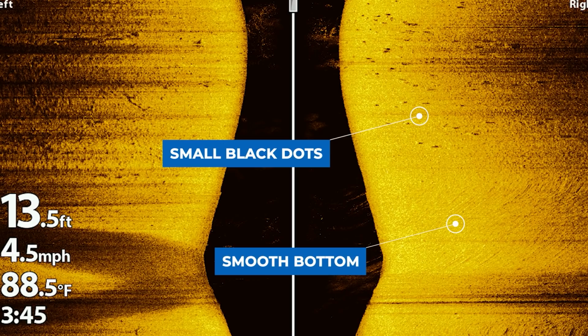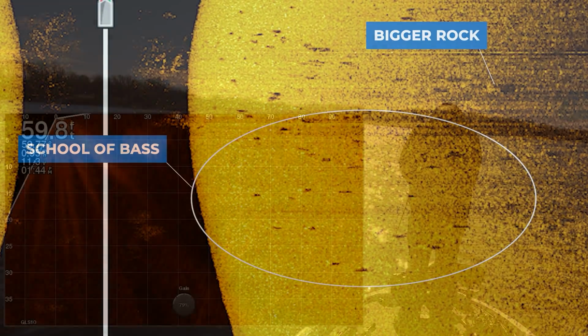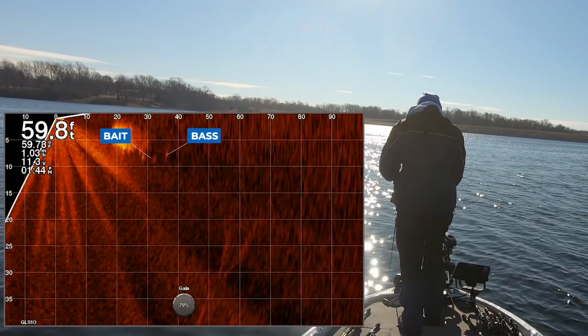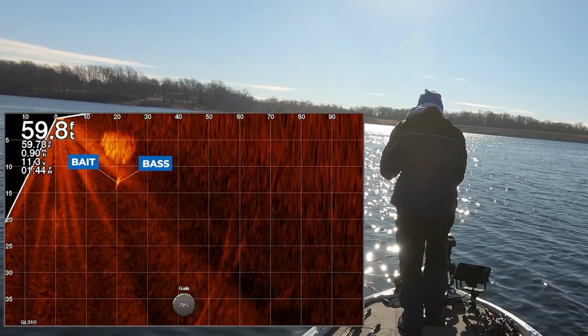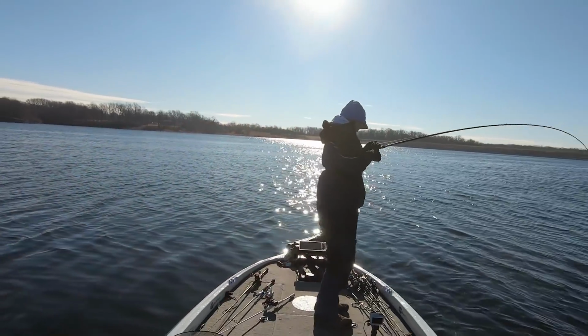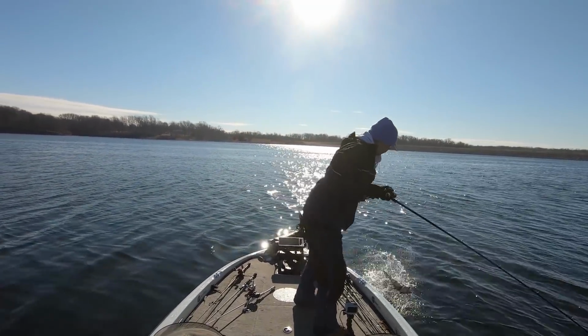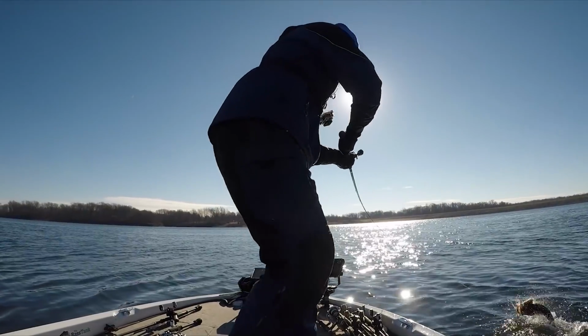This means you can either sit down on the big engine and look at your graph in your console while using side imaging to scan that flat for rocks, stumps, or laydowns, or nowadays you can just drop your trolling motor with a forward-facing sonar attached to it and just start scoping around on these flats. This is a lot more effective on places like Lake Fork where you have a lot of standing timber and you can't really maneuver your big engine through those trees as effectively.